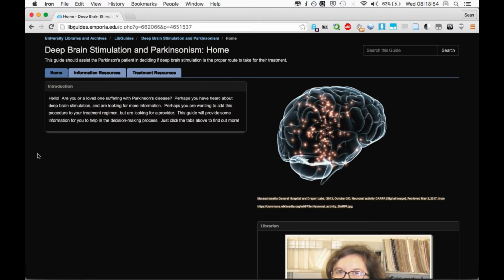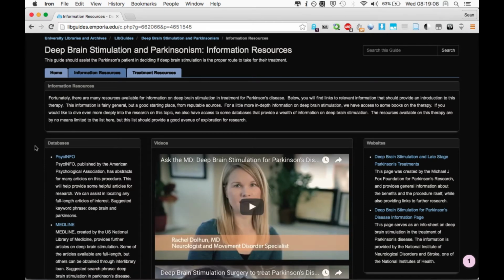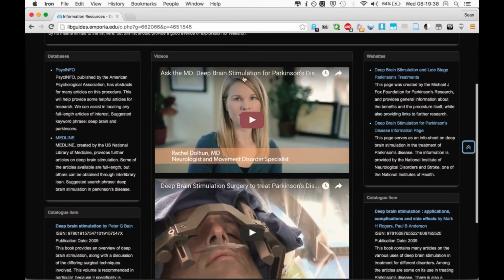So this little guide is split up into two different categories. We have basic background information on deep brain stimulation and Parkinson treatment. I actually recommend that you start by looking at some of the websites because they have some pretty basic information about deep brain stimulation, especially in relation to Parkinson's disease. And that would be over here on this side of the screen. You can also watch a few videos. We have a couple of just general videos for information on deep brain stimulation for Parkinson's disease.